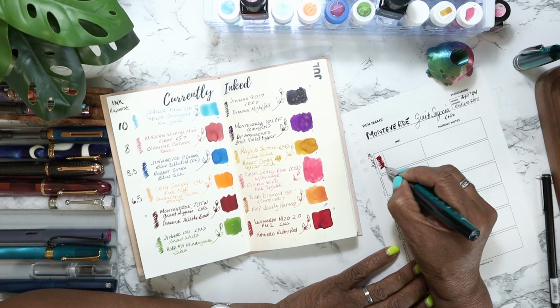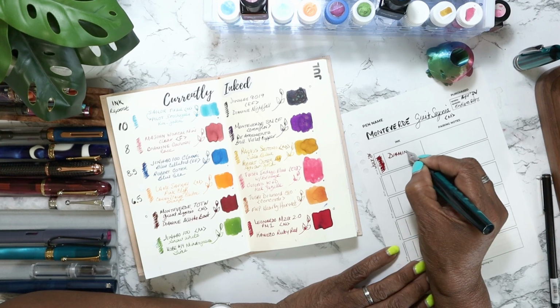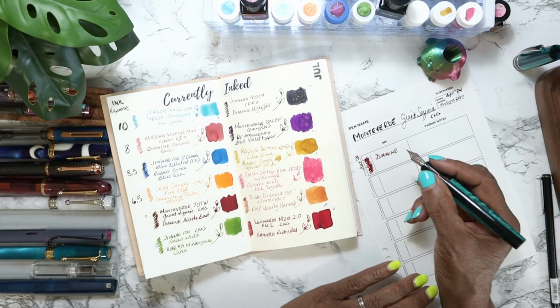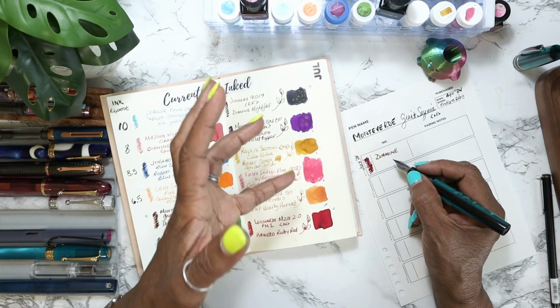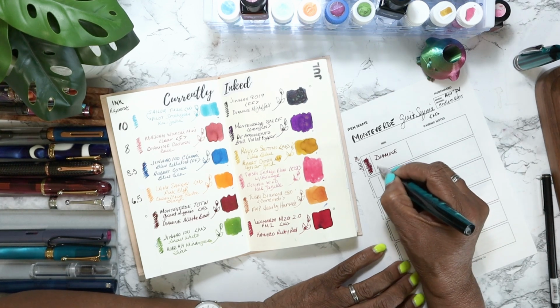Look at that color. Oh my gosh. When I think of red, this is the red I want. I know it's not like a true cherry red, but I mean, look at that. Oh, jeez Louise.